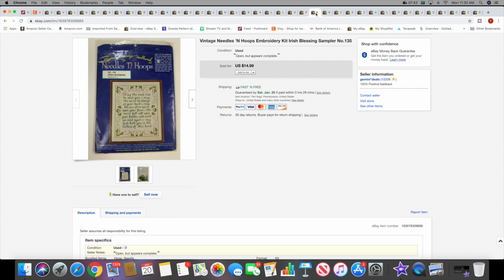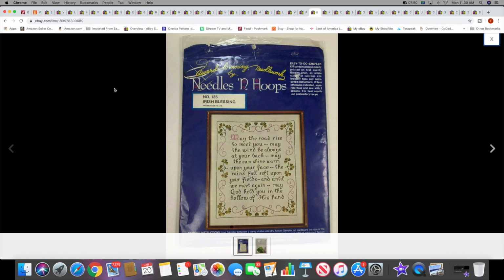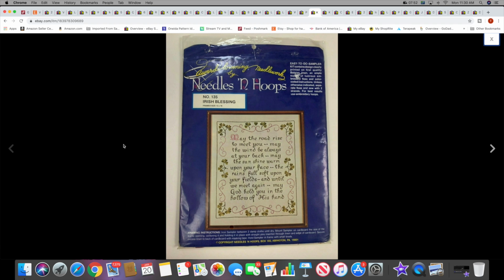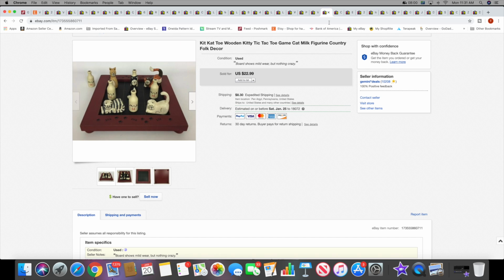And then I sold this Needle and Hoops Irish Blessing sampler. This sold for $14.99 plus shipping. It is open, but it did appear complete, so I did note that in the listing. All right, then this went to one of my viewers. So thank you so much, Kathy.